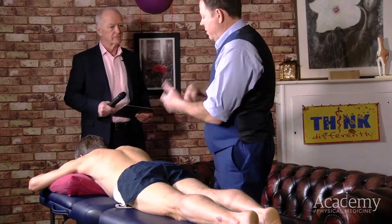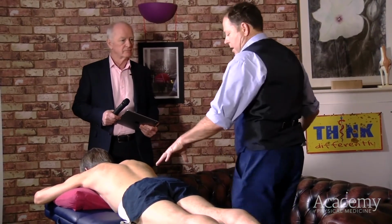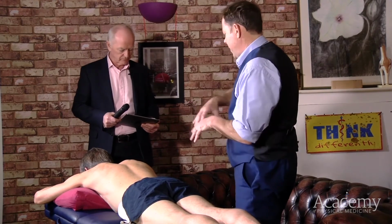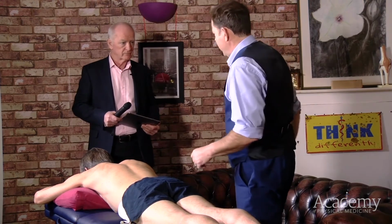Well, then you'd try and do co-activation. So if you did bridges, for example, then you're working the hamstring and the gluteal muscles in unison. So you'd start incorporating co-active exercises. You start off isolating it and then you build in more complex exercises.